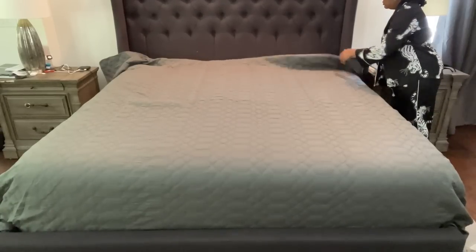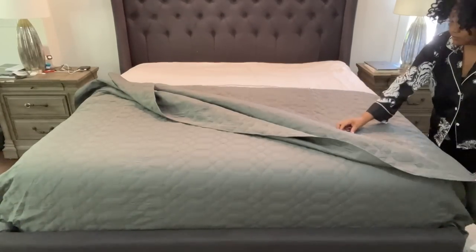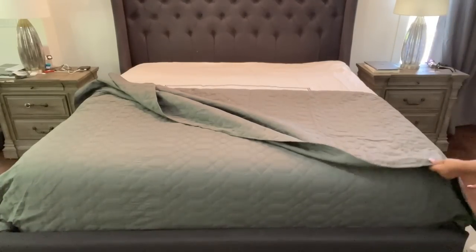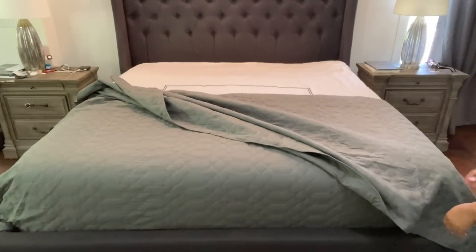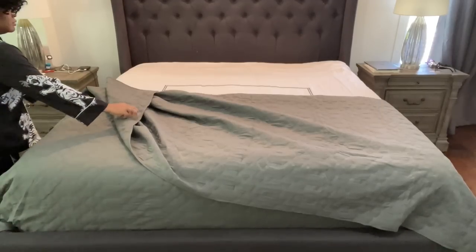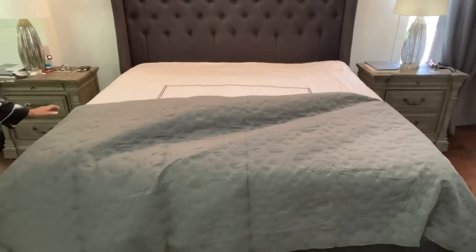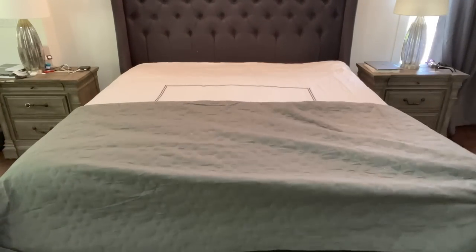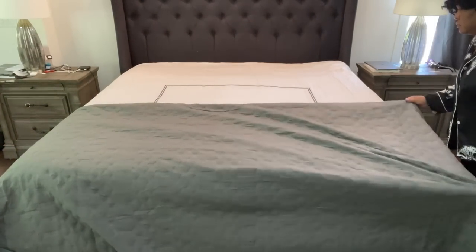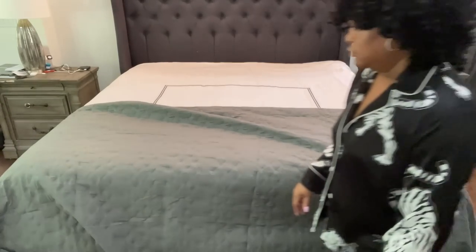Now I'm just going to take the coverlet and do a fold back. In some cases you can do a three-layer fold, but in my case I'm just going to do two layers. So you just want to bring the coverlet all the way back as far as you desire for it to be. Make sure that it's nice, it's neat, all the wrinkles are out, and then you start to add as many folds as you can get into the coverlet.